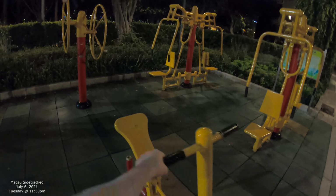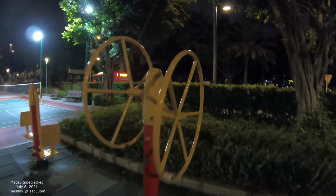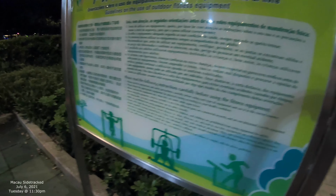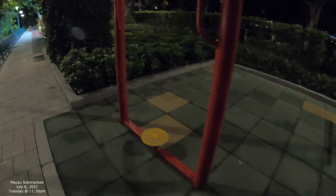Because that one you can also do some row things. And some more. So this is pretty common, all these exercise equipment things. Keep the city healthy. There's our Sidetracked Bridge right there. We got some more exercise equipment here too. And they got this one as well.